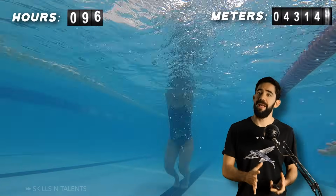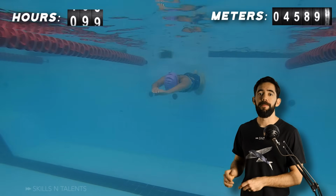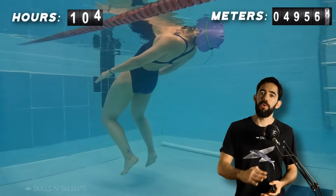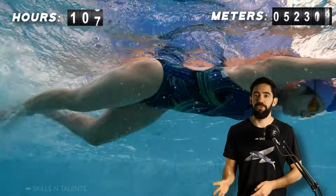Another way to practice balance is with a good push off the wall. It is important to go underwater first and then put both feet in line with your head. We'll have different balance points in the water. For some, it is easier to float horizontally than for others, but even people with the heaviest legs can be very fast swimmers.